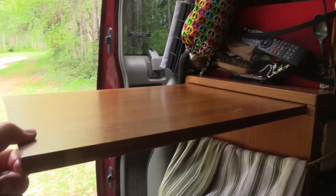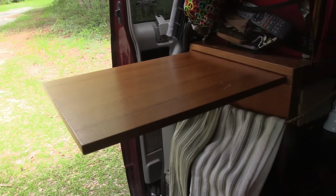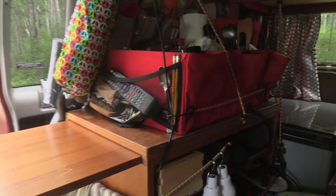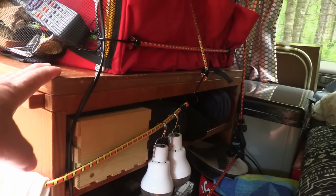Now this thing, I have cooked on it just to test it, and I tend to like to do it differently now, but it works great for a prep table or an eating table or whatever you got. Speaking of eating, this was just a thrift store. $20 at the thrift store, and boy, that's just perfect in here.